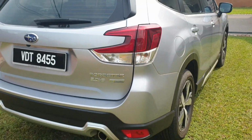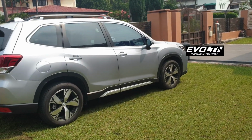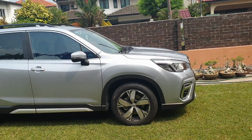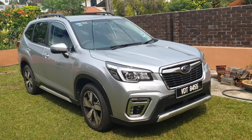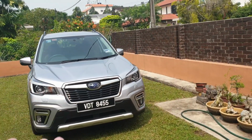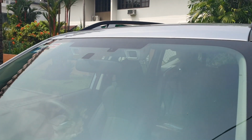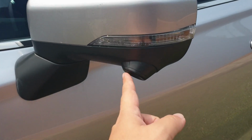So in terms of the offerings, pricing for this new generation Forester starts at 140,000 ringgit for the base model. Then there's a mid-spec variant priced at 150,000 ringgit, and when you come up to this one, it's 160,000 ringgit. So it is 10,000 ringgit increments as you move up the food chain. Between this one and the mid-spec model, actually there is no significant difference in features. The real differentiation between the 2.0 IS and this 2.0 IS EyeSight really is the EyeSight technology, and also I believe this side camera here as well, which I'll demonstrate the utility of later.